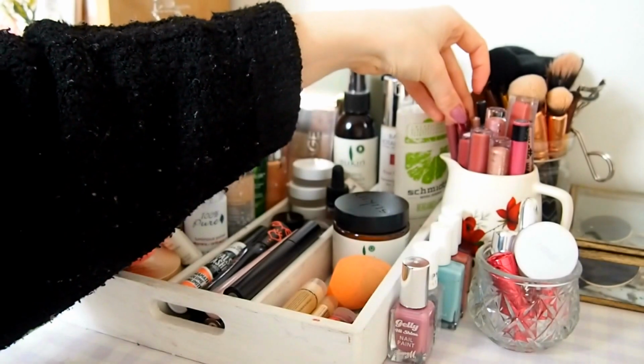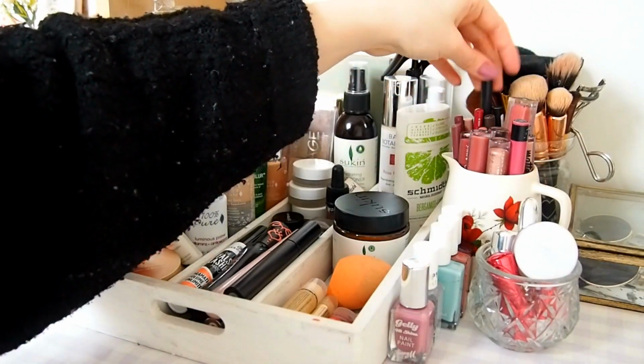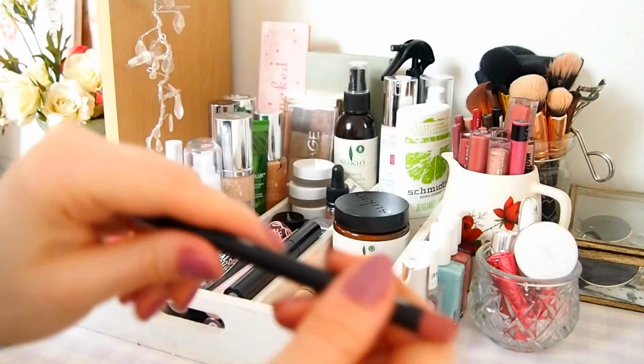And then, like I say, these are all my lip products. Some eye products here as well. I've got some lip liners. These are Essence. This one's Barry M. This is a really nice lip liner, actually.